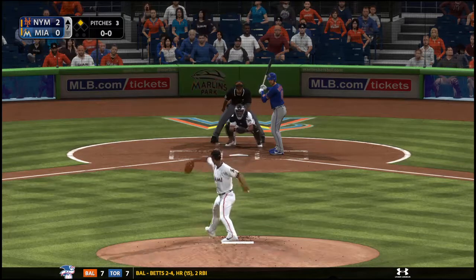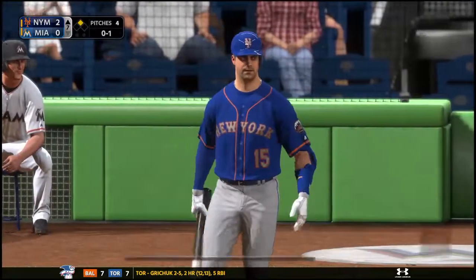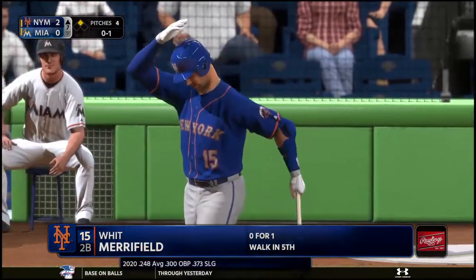With Merrifield next to hit. He'll go after the first pitch and bounce it into foul territory. It was a walk in his last trip.